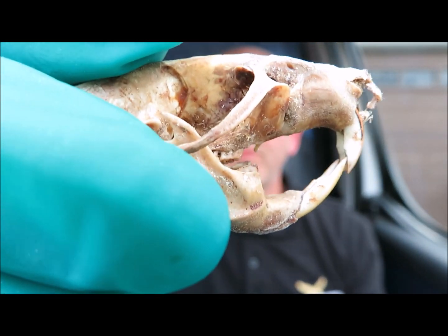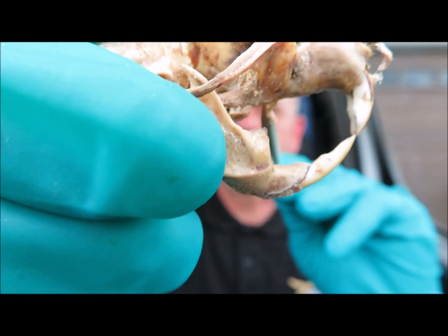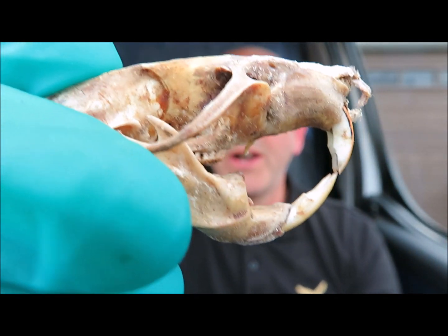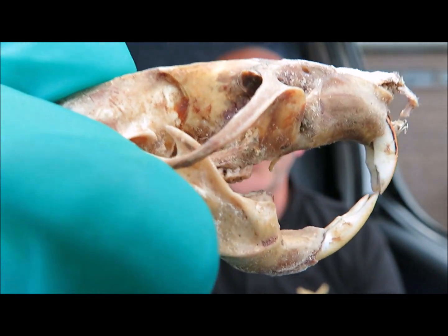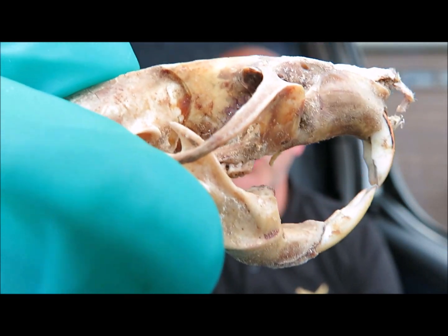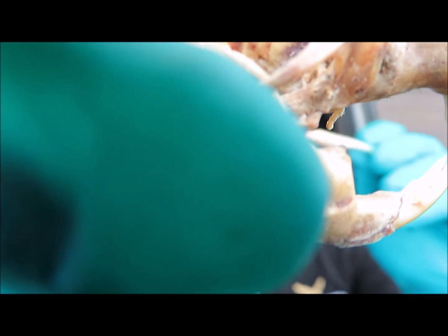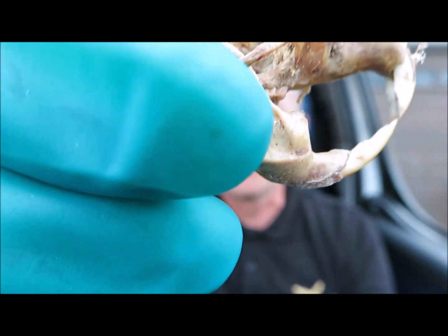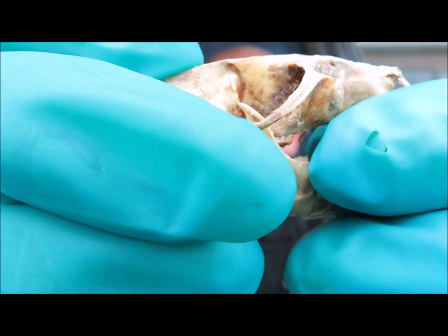Another feature of the rodent skull is the large gap between the incisors here and the molars at the back. Now, what this gap is, it's called the diastema, and it allows rodents to suck in the cheek pouches behind the front teeth, so basically they can chew things without having to ingest. Behind the diastema, right at the back of the teeth here, you can see the molars, 12 molars in all, and these just chew the food up into small pieces before they ingest.